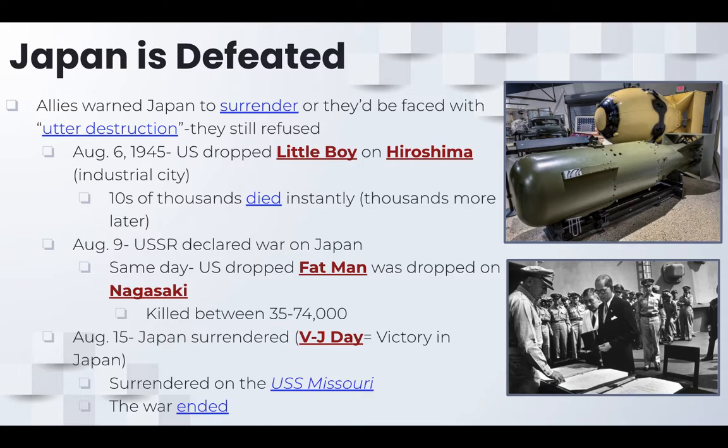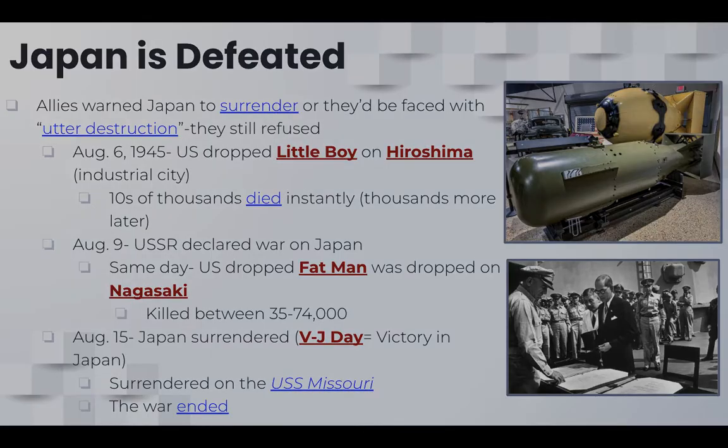They surrendered on the USS Missouri, so it's a ship, and then the war ends, and that's it. So the big debate is, should Truman have dropped those bombs? Okay, the idea was that it saved countless American lives because the Japanese were not going to give up. They were going to fight to the very last, unless something like this were to happen. Was the idea. So, all right.